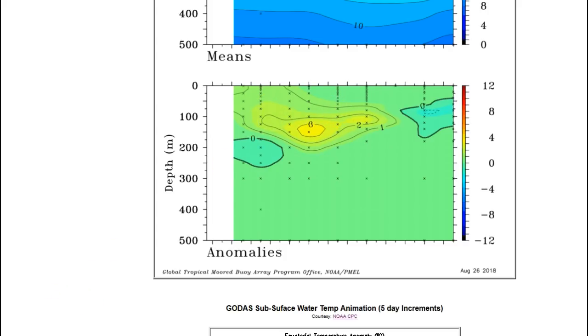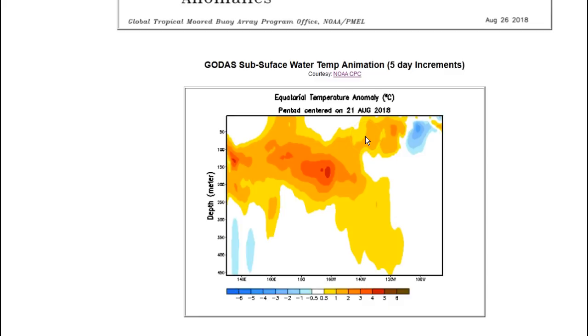Let's look at some other data. This is sort of model data, same thing as what we saw above, just a different model, showing 1, 2, 3, 4, 4.5 degree anomalies. So this one says the warm water is actually warmer than what was shown in the previous image, and in a pretty solid area. Downwelling Kelvin wave pushing south, pushing down.